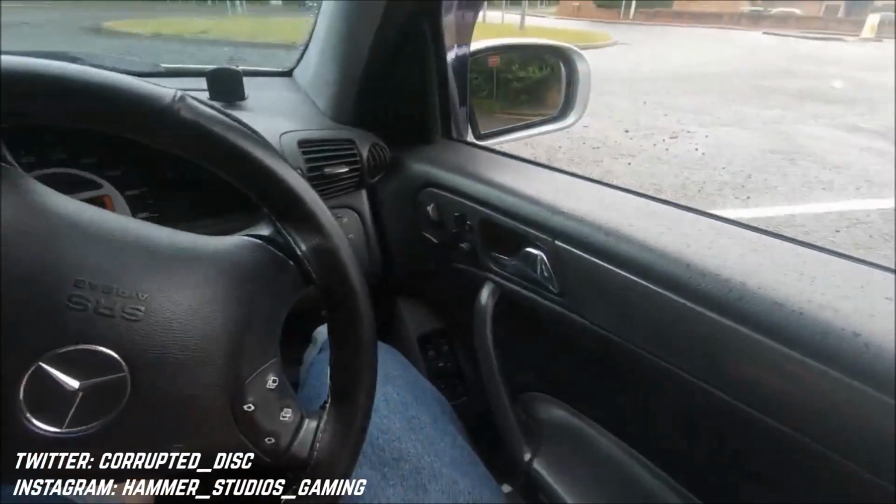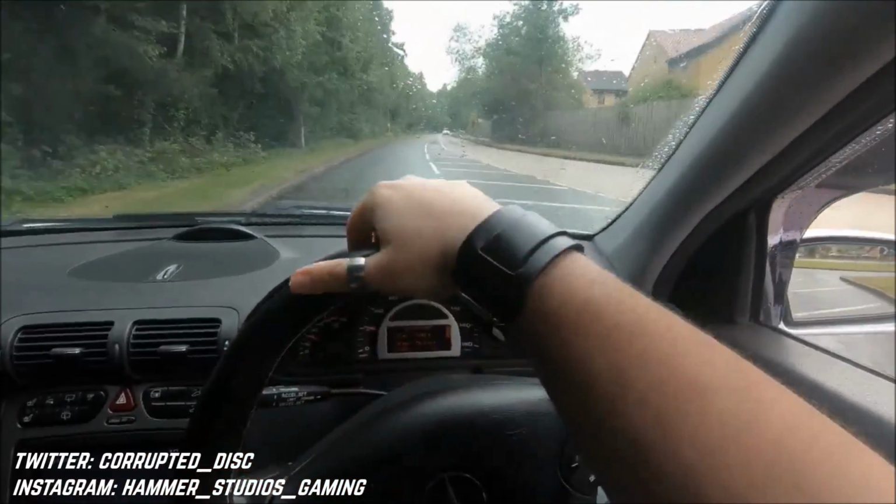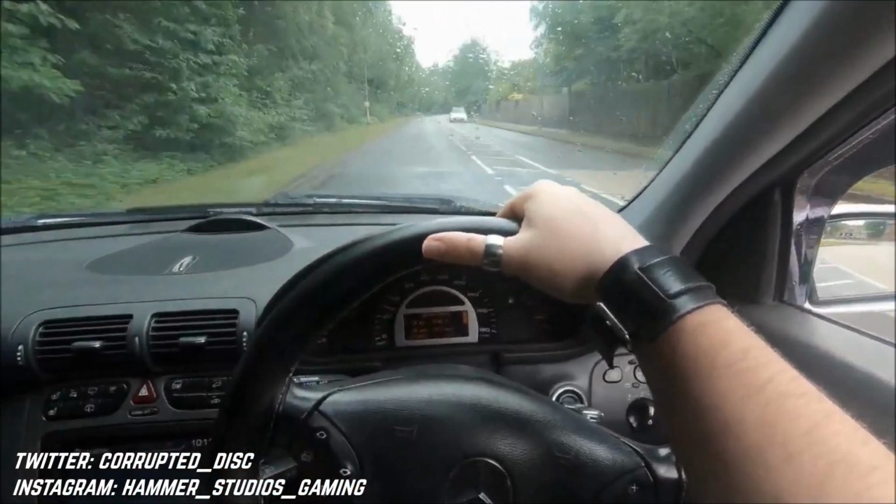This is not a V8, it's a V6. So why this one? Why did I single out this car? Well, as I said, the question itself is the entire reason.